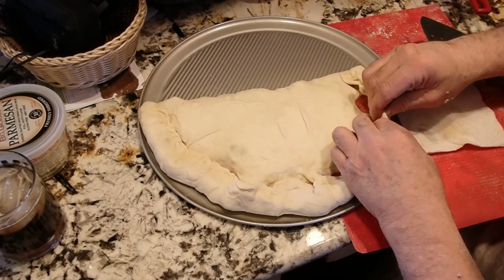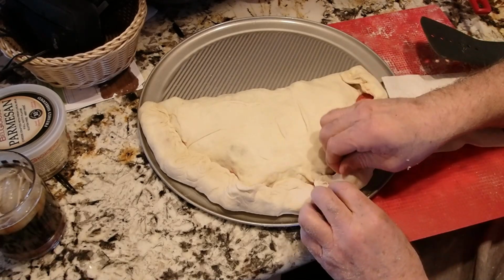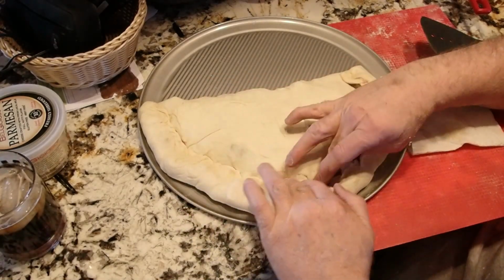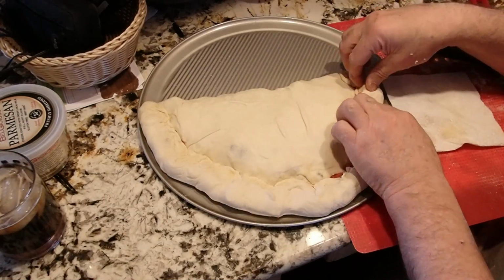Oh, do you need the sauce still out there? You can put sauce on top? I probably should have, but I didn't. Oh, I should put a little sauce on top with some cheese. Okay. That's right. This is calzone. We're not used to making calzones. No. We just, I don't know, something sounds good, we just do it.